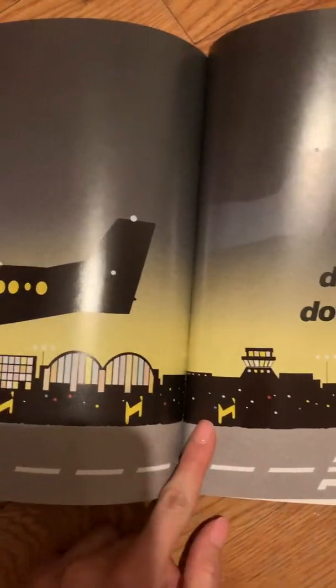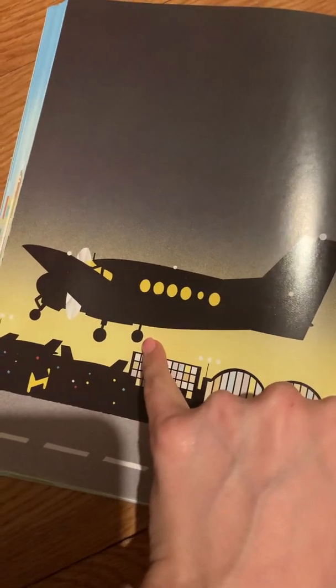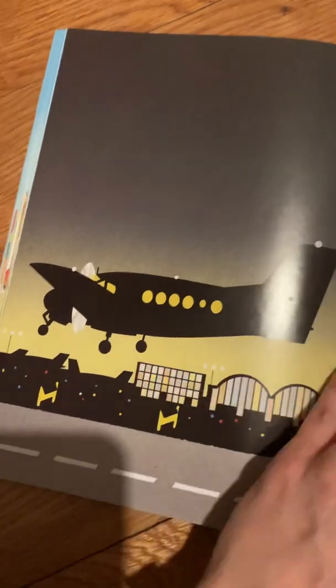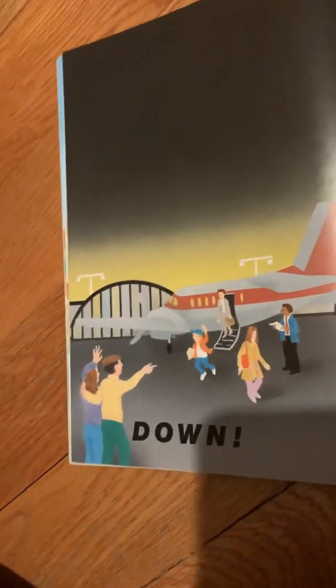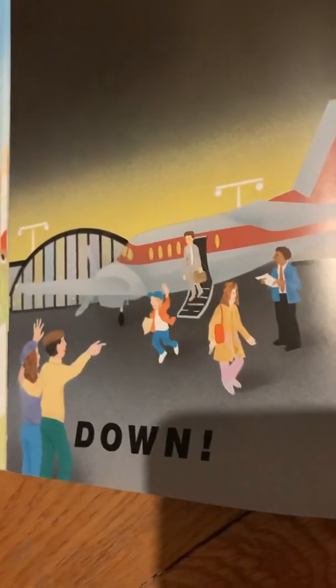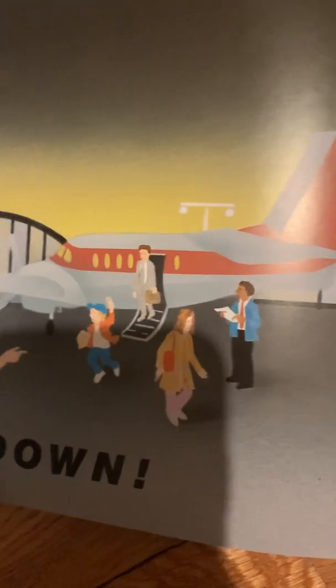Down, down, down. Oh, look what came out again. Because they're going to land on the ground and they need these things to help them roll. Down. There they are. They got to where they're going. Who do you think he's visiting? The little boy. I see a little boy. I see a woman. And another man.